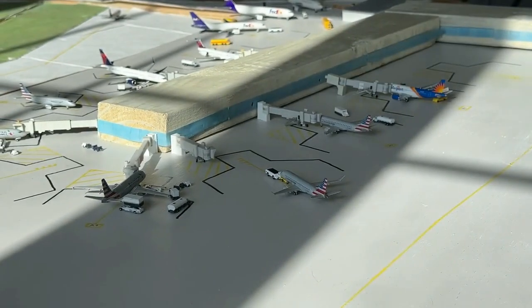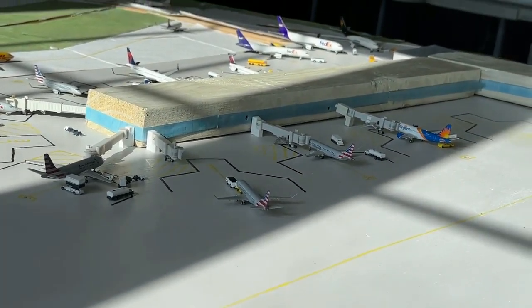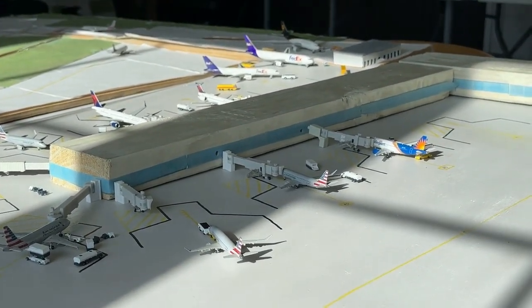Let me see if I can scoot the table over, because as you guys can see, the shaded part's not going to be optimal. So let me see what I can do here. Can I bring it over this way just a little bit? I don't want to hit the planes. Here, I'll pause it and then we'll be right back.